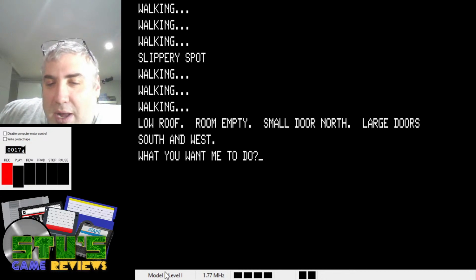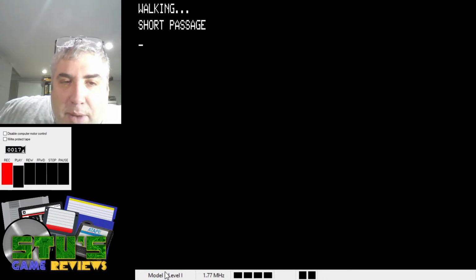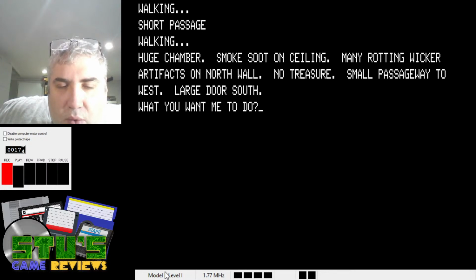Which way should I go? I'm going to go north with somebody else's objection. North, okay. Walking. Short passage. Walking. Huge chamber. Smoke, soot on ceiling. Many rotting wicker artifacts on north wall. No treasure. Small passageway to the west. Large door south. I guess let's go west.